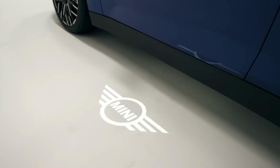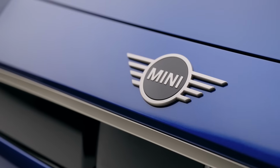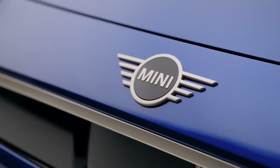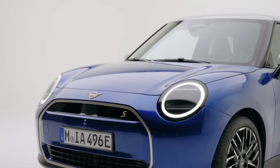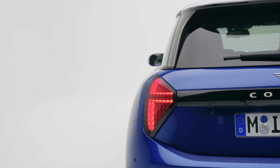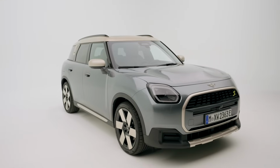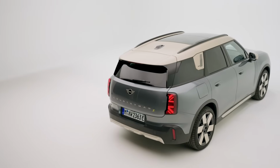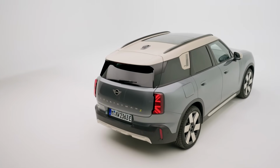Mini told me there is a new gas-powered version coming too, but that's actually built on a completely different platform, and we won't see that for a little while yet. We will see multiple versions of the E and the SE, like the famous John Cooper Works model, but going forward, those will really just be design packages. Next to that is the new Mini Countryman, which has grown a bit from the current generation, establishing it as more of a crossover SUV and differentiating it further from the Cooper.